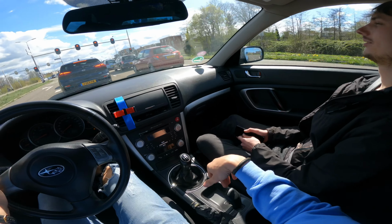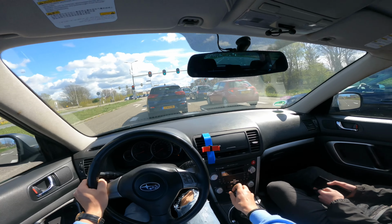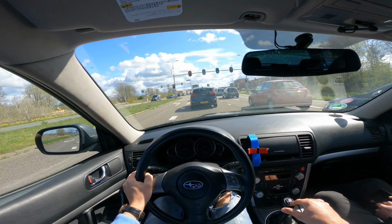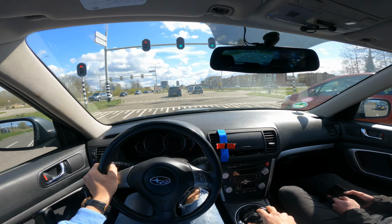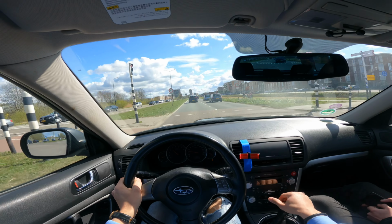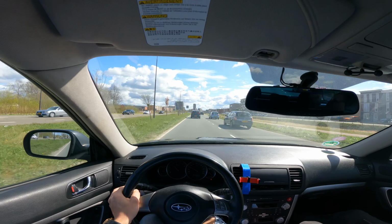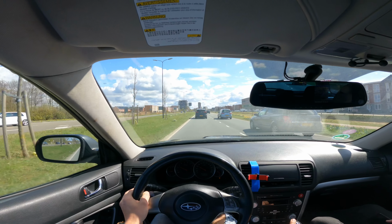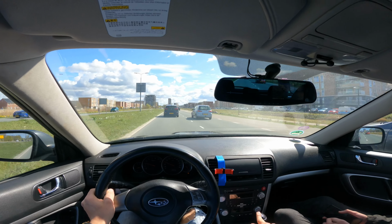It's quite fun to play with, to be honest. It is great if you're pulling a trailer, by the way. You just keep shifting. So you gotta shift 5 times to reach 60.